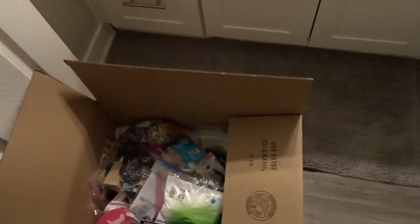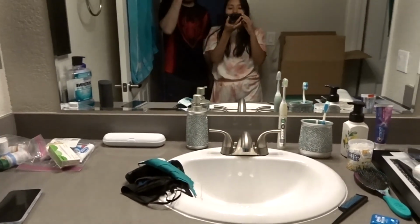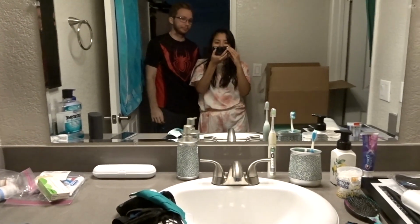So many boxes. There are 1, 2, and then 1 in the hallway. 2 more. Oh, okay. Yeah, we have. Because we used to have 2 bathrooms before, so I think we have way more things than we actually need because we only have 1 bathroom now.